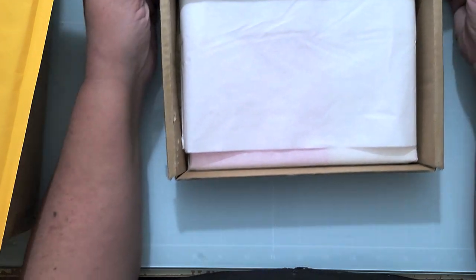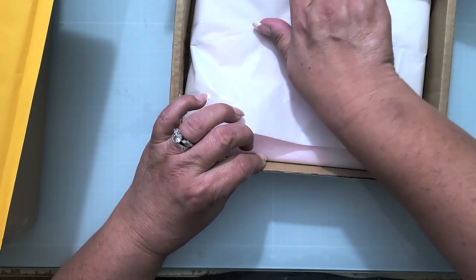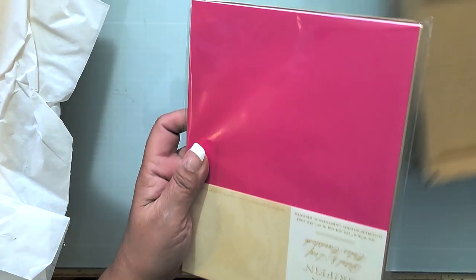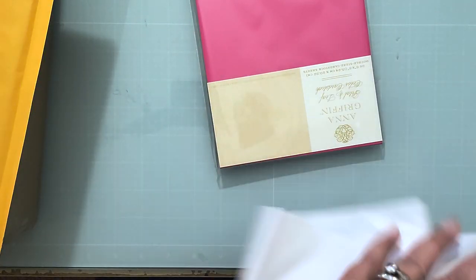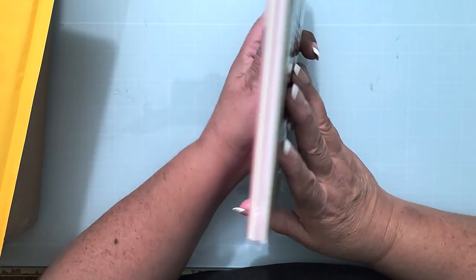It'll be less painful. And what is this? Oh, this is Anna Griffin, the Petal and Leaf cardstock, which tells you what's coming, because I did get the rose dye. There were two rose dyes she had this time around. One was the auto ship, and the other one was the one that goes with the bouquet kit that you had to have.